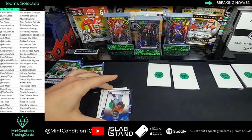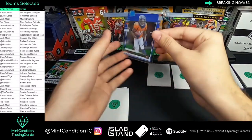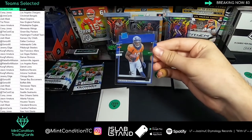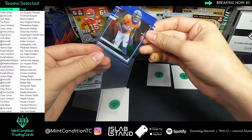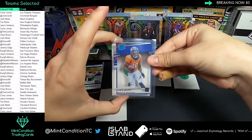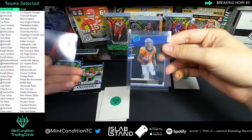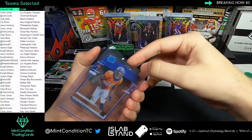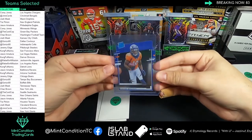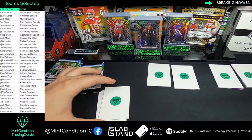And then check out Denver getting the Jerry Jeudy, clearly Donruss rated rookie. Pretty clean, just a couple scuffs on the silver. Very, very common with those clearlys. But a nice hit for the Denver Broncos. I believe Kenny snagged the Broncos.